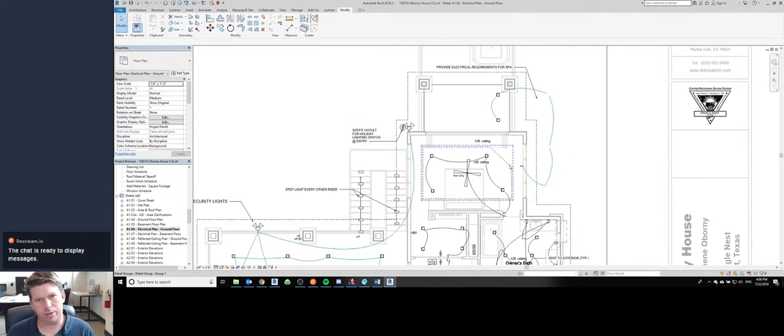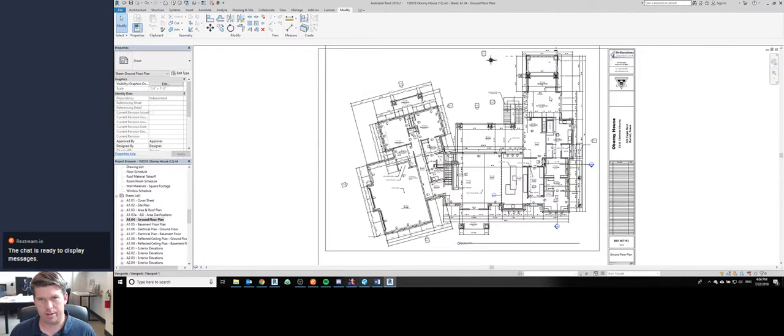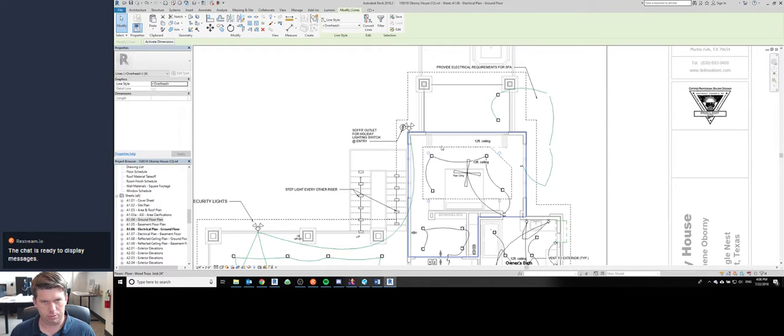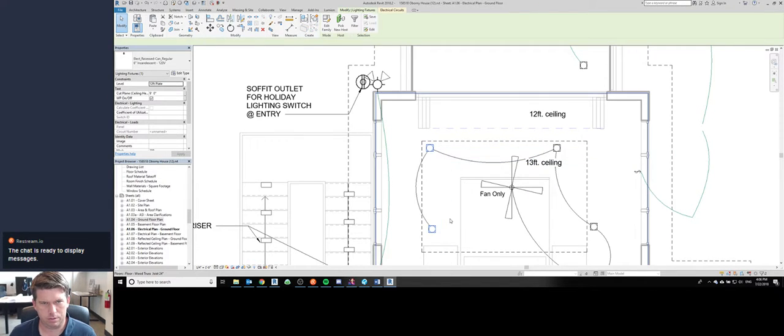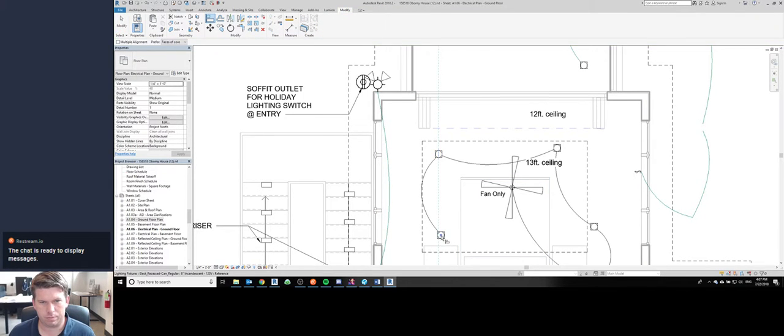So we've got that right there. We want, let's go over here and grab this guy right here. Looks like we're all good with just drafting lines. We'll just paste that in right there. And what we want is to kind of bring that in just a little bit right there. Those weren't even aligned.